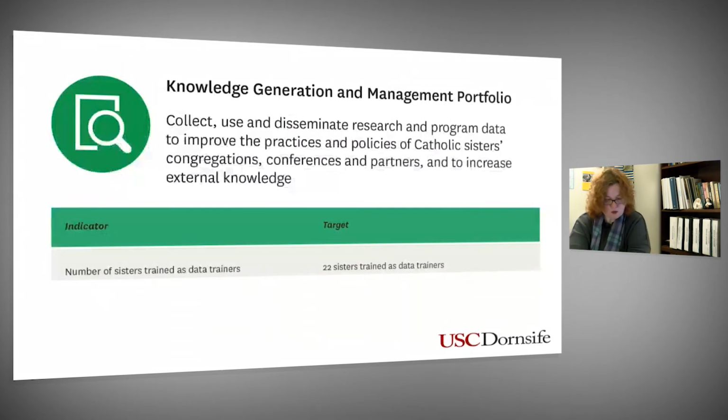We're moving on to the 4 knowledge generation and management portfolio indicators. The first one is the number of sisters trained as data trainers. The target is 22 sisters trained as data trainers.